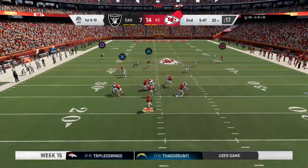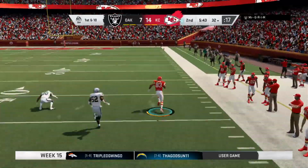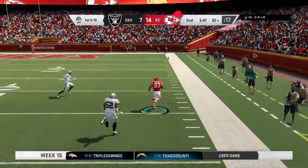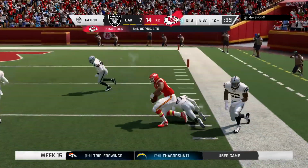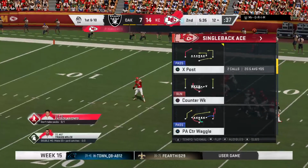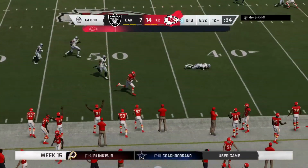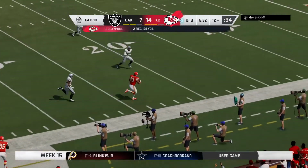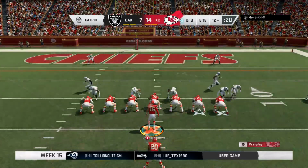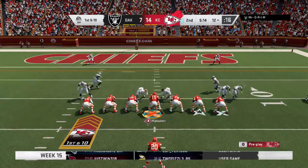Now here's Mahomes. Throwing right, and that's complete. And he's going to have this down deep into Oakland territory. A big play there on the catch and run. 57 yards. 1st and 10 at the 12-yard line. A real field flipper there as all of a sudden they've got a first down in the red zone.